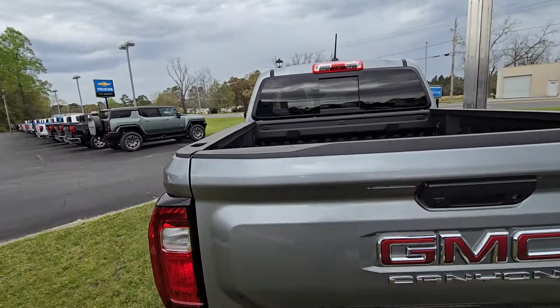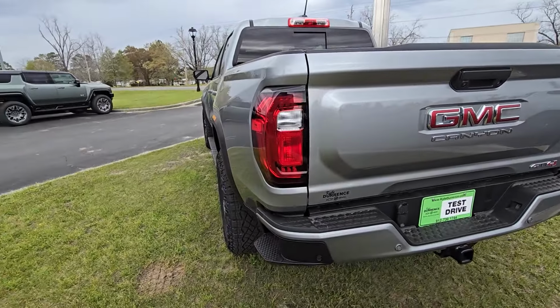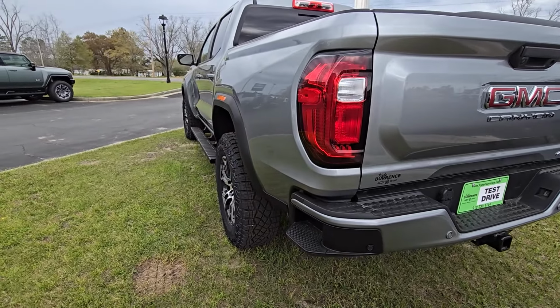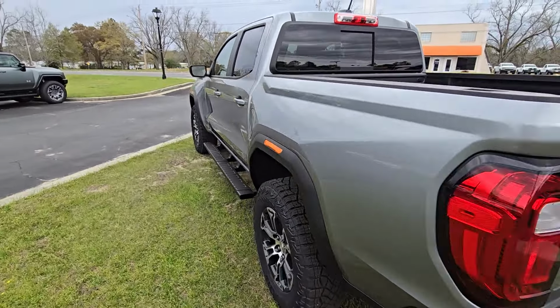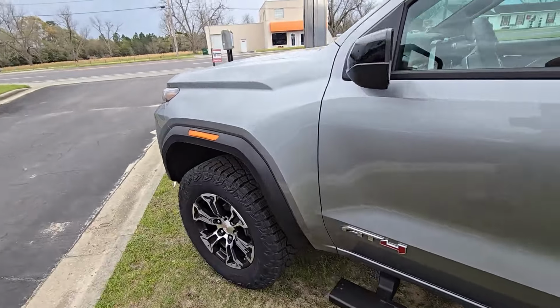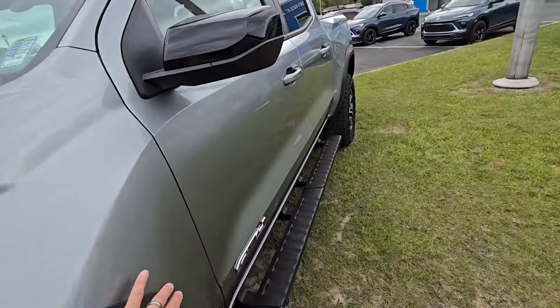Like I said, the curves and the lines on this truck, look at that. Okay, I mean, that is just super sexy. I love that. It's very Jeep inspirational. So what I mean by that, let me put that into perspective, because the Colorado is pretty much the same kind of cuts on here.